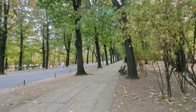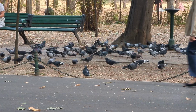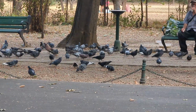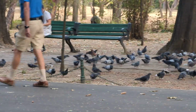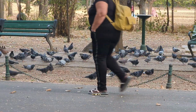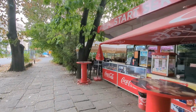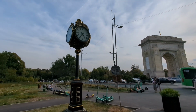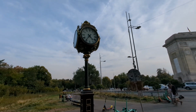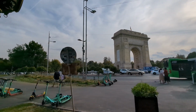Now we're going to the arch, which is right there. It's actually not too far away. Just like any park, expect to see birds. I think they're being fed some bird seed right there. They all look happy. This little spot has tables, chairs, and looks like beer. And people happily drinking. There's another one of these amazing clocks. Bucharesti. Right there by the arch.